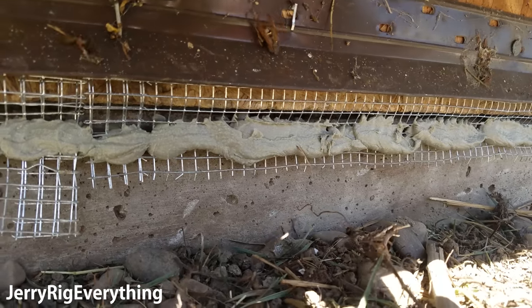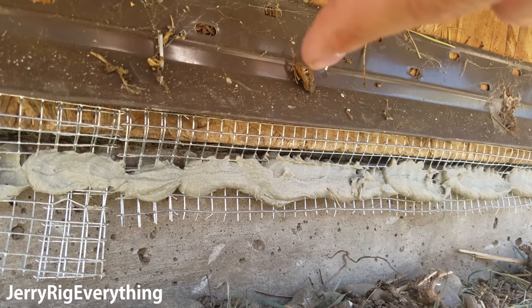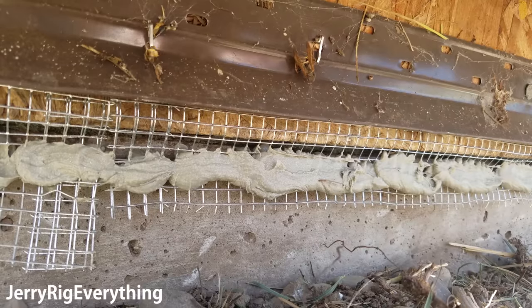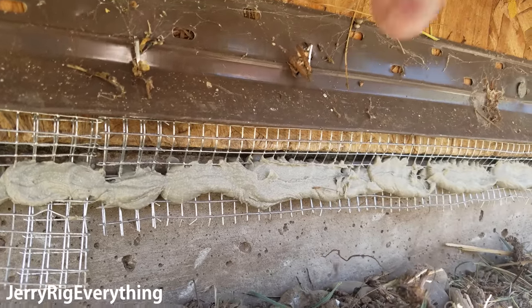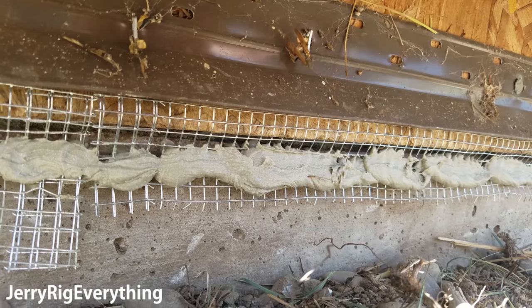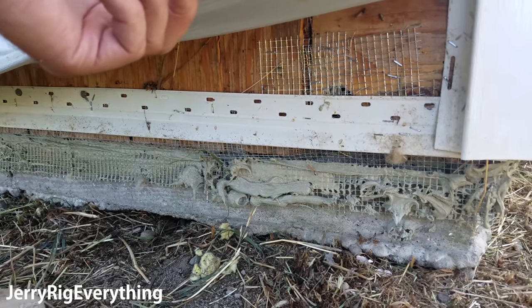So one of the entry points for the mice is right in between the foundation layer and then the wood right on top of it. There's a little bit of a gap there. So what we've taken is we have some wire grate that has 1/4 inch holes in it that mice can't fit through. And we've taken some adhesive and adhesived it to the cement, and then we've stapled it into the wood. So now that gap is off limits to the mice.